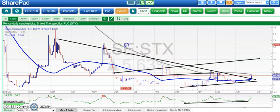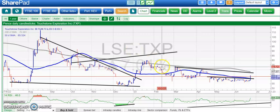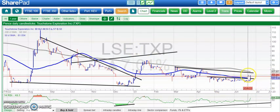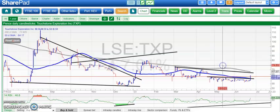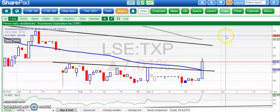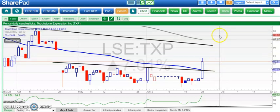On to a stock which is also starting to recover, maybe both on a fundamental and a technical basis. Here with Touchstone, we've broken a line of resistance from back in April. We've also broken the 50-day moving average at 61 pence, let's call it, which means the next target on the upside is up towards the 70 pence area, which was April resistance. So above 60, looking for 70 on Touchstone.